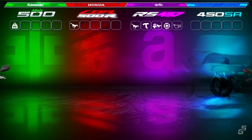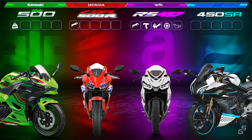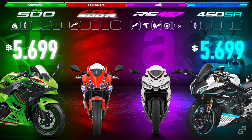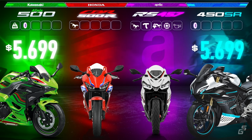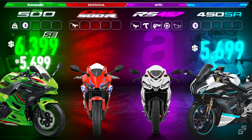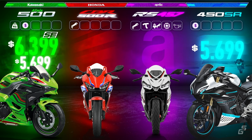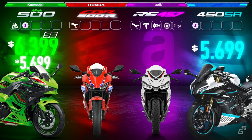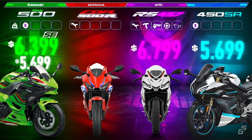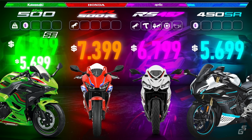The Chinese CF Moto 450SR and Ninja 500 emerge as the cheapest among the four, priced at $5,699, while the SE variant Ninja 500 comes in at $6,399. Surprisingly, the more sophisticated RS457 is not the priciest in this group, coming in at $6,799, which is still more affordable than the CBR.